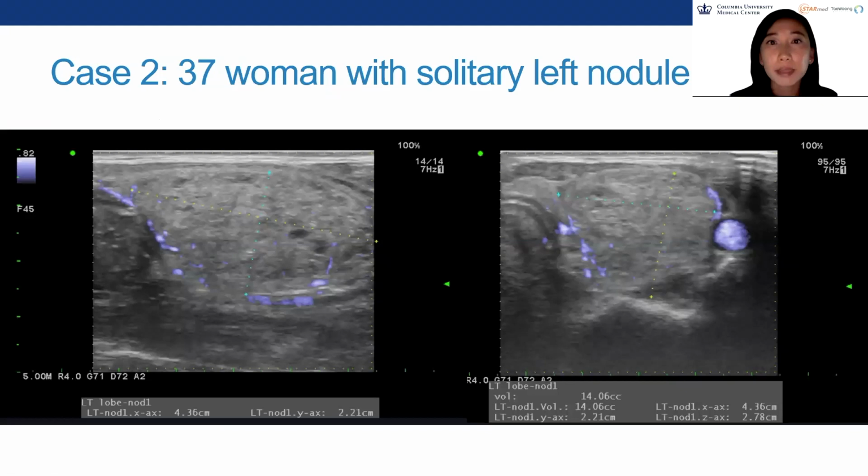The case that I'm going to present today is actually my very, very first case that I did, which was a 37-year-old woman who presented with a single left nodule that was minimally symptomatic, had been biopsied several times and proven to be benign. But since she was euthyroid and again, minimally symptomatic, she was not enthused at the prospect of surgery. And so RFA seemed to be a good alternative for her.